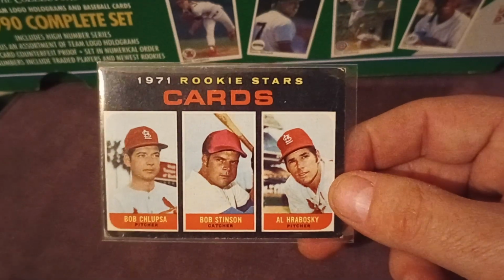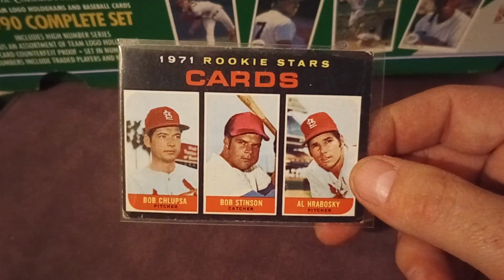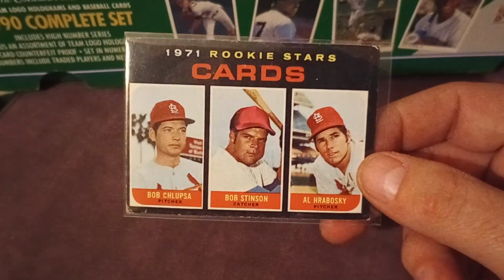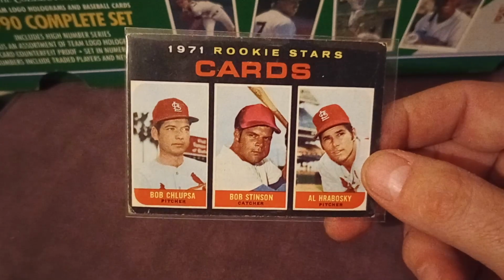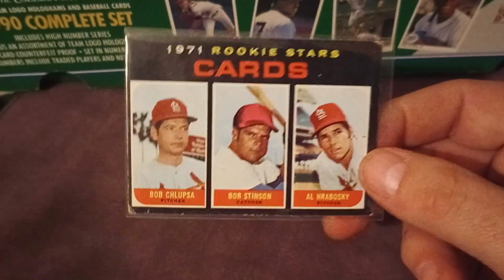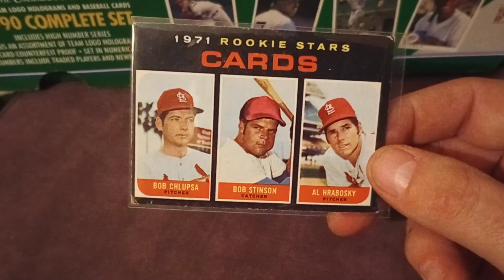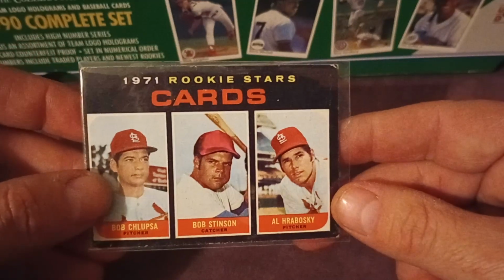But overall, it really fits the general condition of my set. And if I pick up an Al Hrabosky that's in better condition along the way, or better centered or whatever, that's great. I'll be able to sell this one for what I paid for it. So I'm 100% good with that.